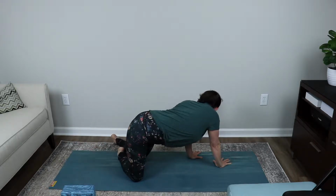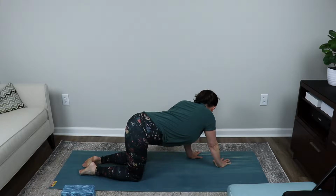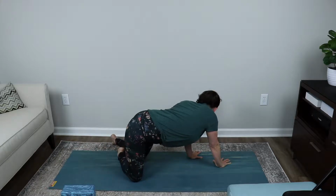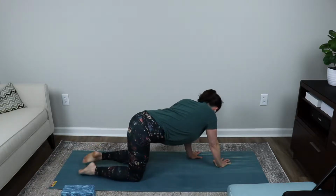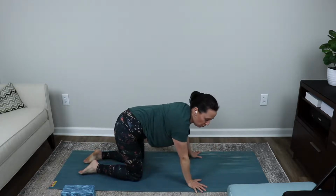Inhaling, feet to the left, go as far as you can. Don't let yourself lose that sink of the belly. Exhaling, coming back, and 1 more time. Inhaling, sweep to the left, and exhaling back. You've got it. Slowly allow your spine to come to the neutral position.